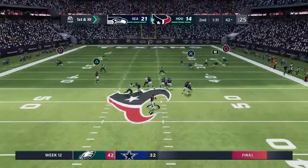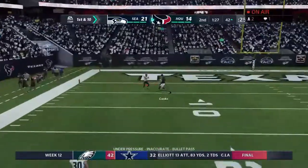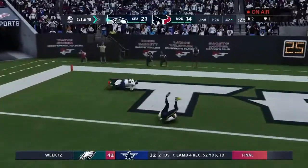But what else does he do? Protects himself by sliding and avoiding the big hit. Double plus, big time play. And it's intercepted at the goal. Ball back.